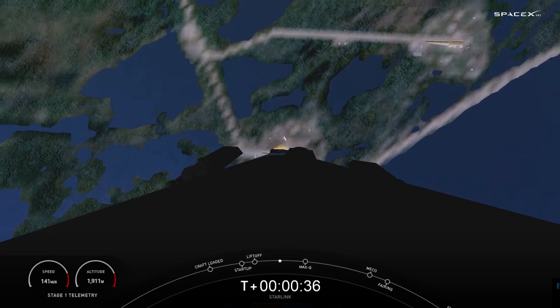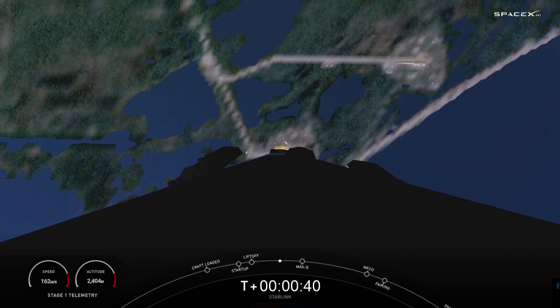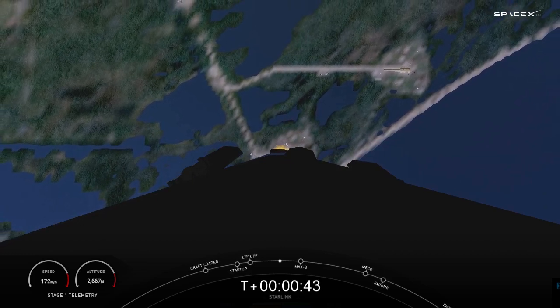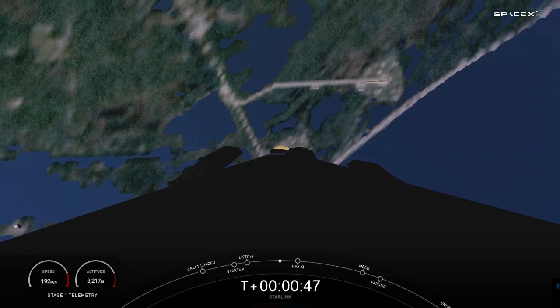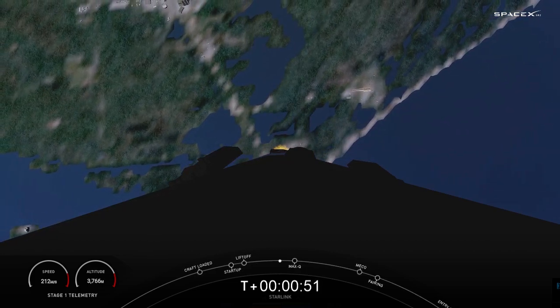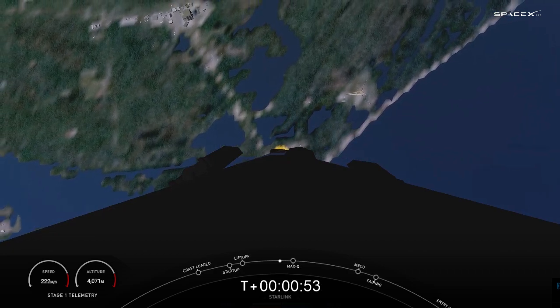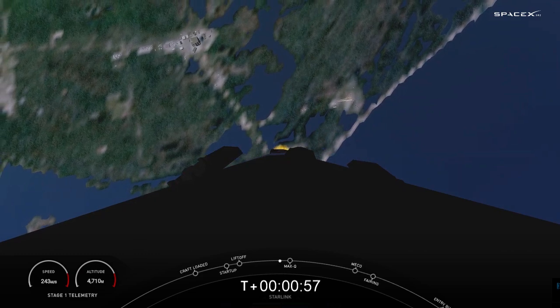We are T plus 37 seconds into the mission. Falcon 9 has successfully lifted off from Launch Complex 39A, carrying our 53 Starlink satellites into space. Power and telemetry nominal. Moments ago, we began to throttle down the engines on the first stage in preparation for an event known as Max Q. This is where the vehicle will experience the highest amount of aerodynamic pressures.